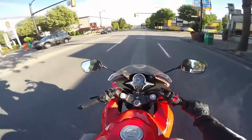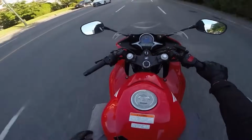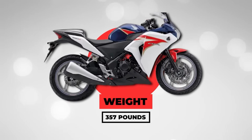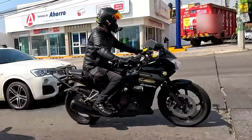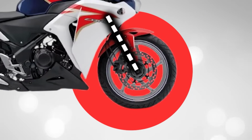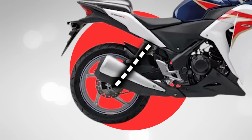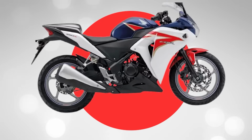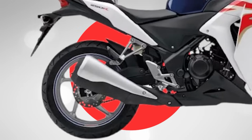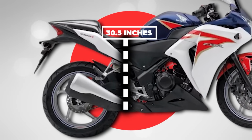The 6-speed manual transmission gives smooth, predictable shifting, and the gear ratios are tuned to maximize acceleration without overworking the engine. With a wet weight of 357 pounds, this sport bike offers rock-solid highway stability while still being nimble enough for tight urban traffic and twisty back roads. The suspension consists of a conventional telescopic front fork and a rear Pro-Link monoshock, tuned for responsive yet comfortable road feel. Braking duties are handled by a single front and rear disc setup with optional anti-lock braking system for extra safety. Seat height is 30.5 inches, which strikes a balance between sporty ergonomics and everyday comfort.